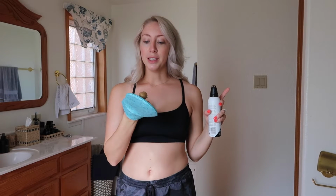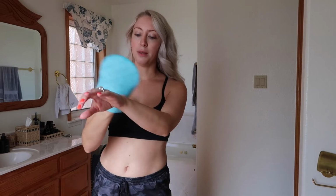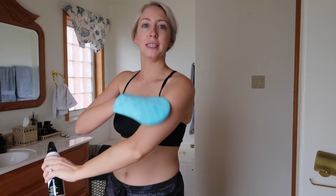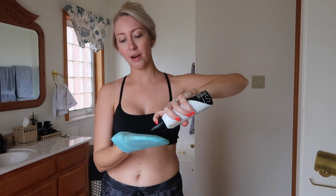So I can already tell by looking at it, it has an olive undertone, which is exactly what you want. So smell it. Ooh, that smells really good. Okay, so I'm gonna start with my arms. Oh, I just spilled that on my bathrobe. Okay, so I'm still blending this into my arms. It blends out so smoothly. I'm already impressed with how it blends out.